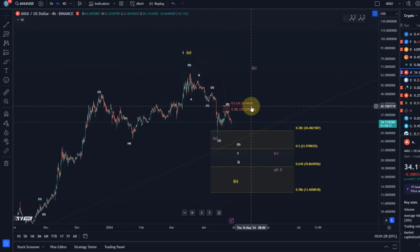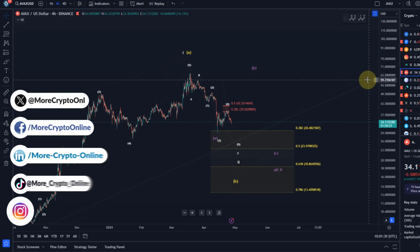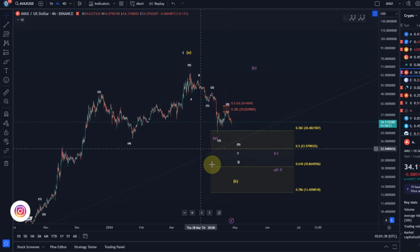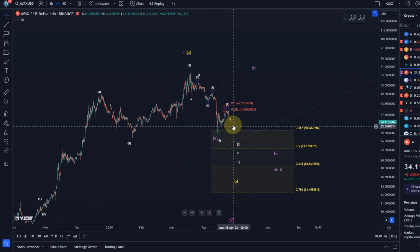The AVAX chart has not really given us any strong indication that the current pullback or correction is over. In that sense, the previous analysis is still very much relevant. The support area is defined. It seems like AVAX isn't finished yet with its correction.